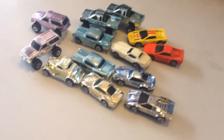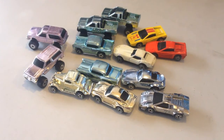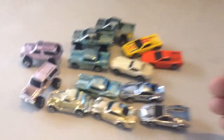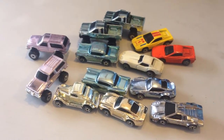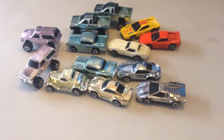All right, did a little bit of a haul today. I saw these on eBay. I'm trying to make it blurry. The picture was kind of blurry. Anyway, I can't blur it. When I want to blur it, I can't blur it. Anyway, the picture was kind of blurry, and I thought, boy, those cars look smoking hot. They're really cool. Yeah, so I thought a small haul like this would be cool.